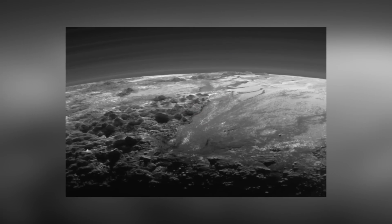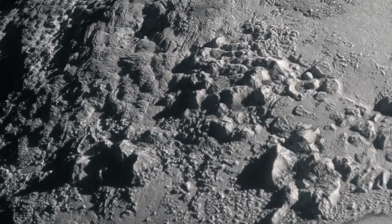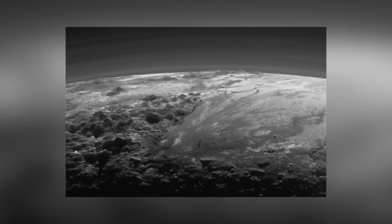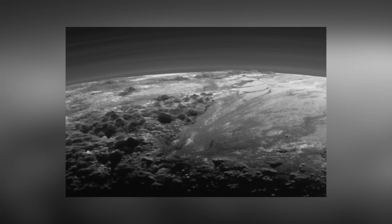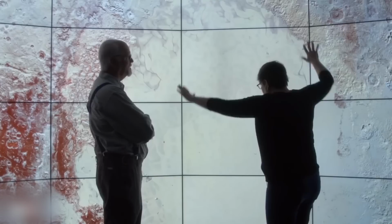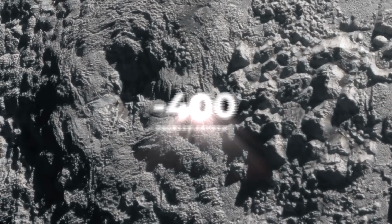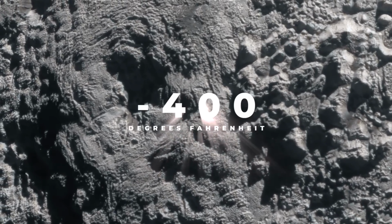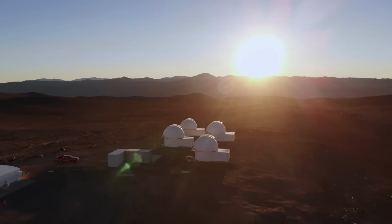This image shows us the closest look at the surface of Pluto that we have today. There are mountains and valleys much like we have on Earth. In fact, it looks eerily similar to photographs of our own planet and could probably fool some people today. But it is extremely cold on Pluto's surface, with temperatures as low as -400 degrees Fahrenheit at a distance of 3.7 billion miles away from the Sun.